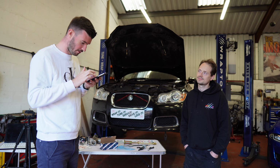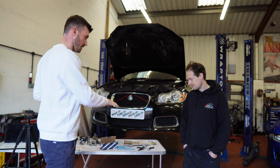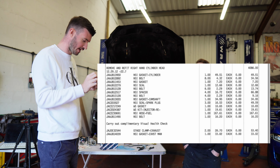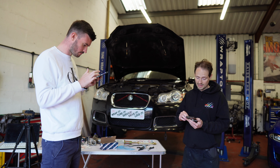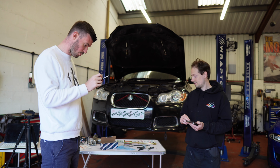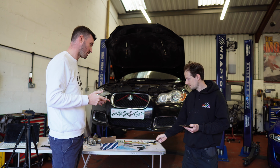And then the other big quote that they've done is remove and refit right-hand cylinder head, and this is to do with this, right? Yes. So they've quoted me just over £4,000 plus VAT in labour plus parts for the remove and refit of the cylinder head to basically fix that, which you could have taken out with your tools potentially.